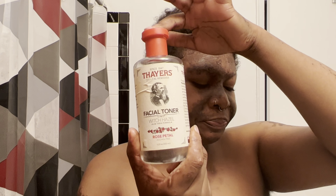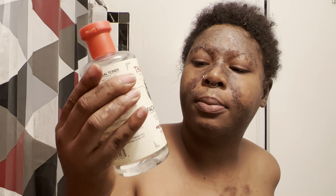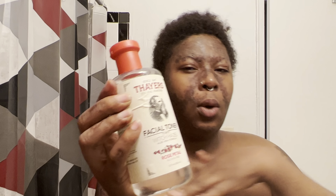My face is washed. So usually what I would do next is just do a toner, just to refresh my face, because it dried out. I washed my face first in the shower, then I washed my body. So by the time I'm finished washing my body, I come out, I dry, my face has air dried. So I like to use this just to freshen up a little bit. Yes. So we're gonna do that. Boom, boom, boom.